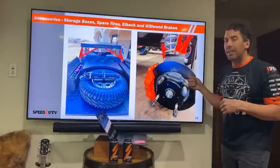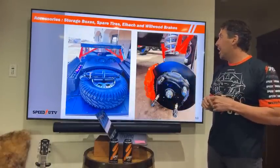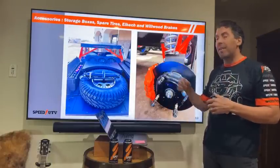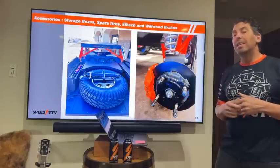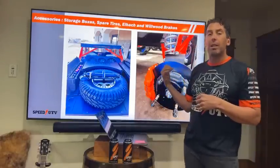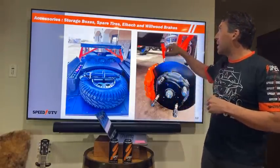The Wilwood brake kit. We have to press out the studs and put bigger studs in. All the calipers have to be removed and reinstalled. All the brake lines have to be flushed. At least a 5-hour job. It's half your day. So if you get a 4 o'clock closing, you're not picking your car back up till tomorrow. So same with the ARB springs.